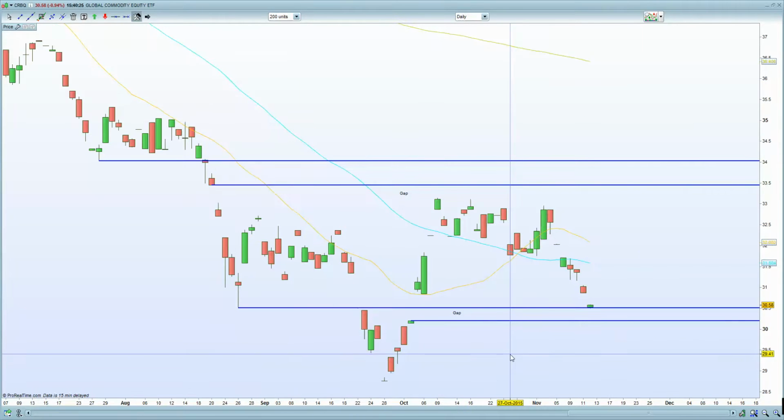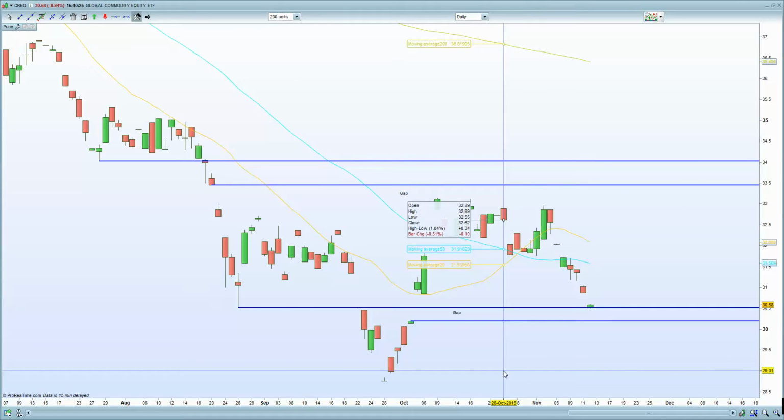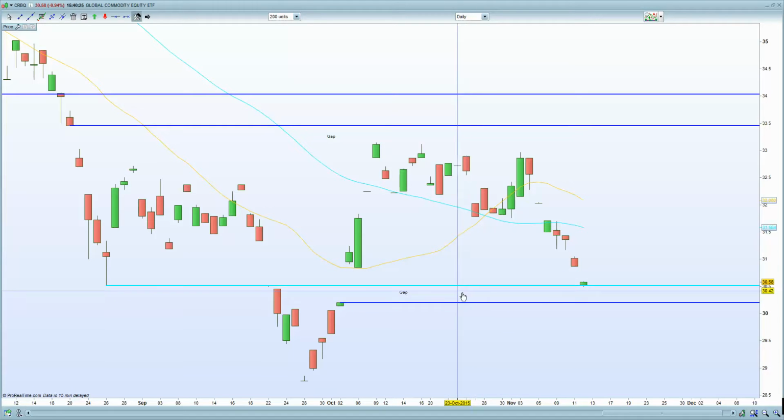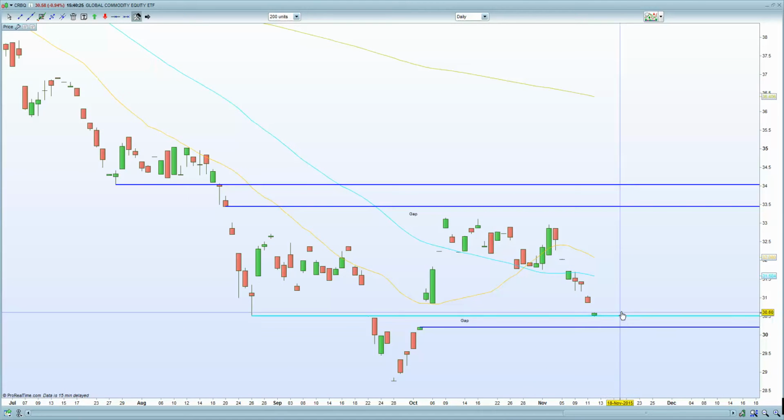Now again, this is the chart of the CRBQ. CRBQ approaching gap fill. Given the fact that we flushed quite substantially today, you are looking at potential support now, with gap fill just slightly below, and therefore you are looking at support on the CRBQ, and then therefore support on the FTSE. Now I did get stopped out of my FTSE trade, unfortunately.